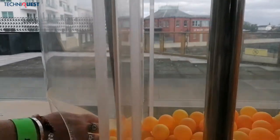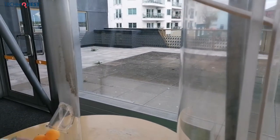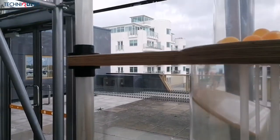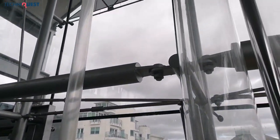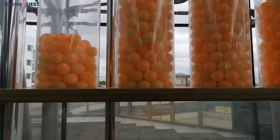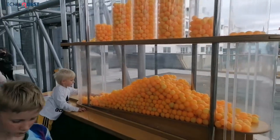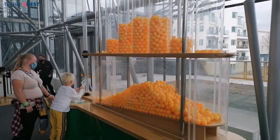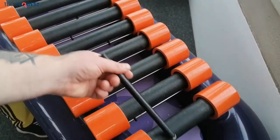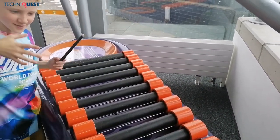Grab yourself a ball and pop it in the tube. We've got plenty of these things at soft play centres. There we go, up it goes into the tube. And then it goes all the way up, and then back down these tubes and collects right here. A lot of these things in soft play centres. Go on then.